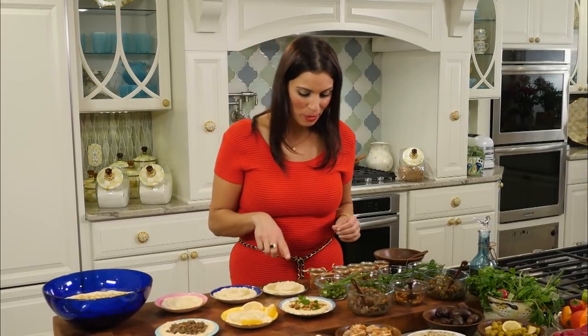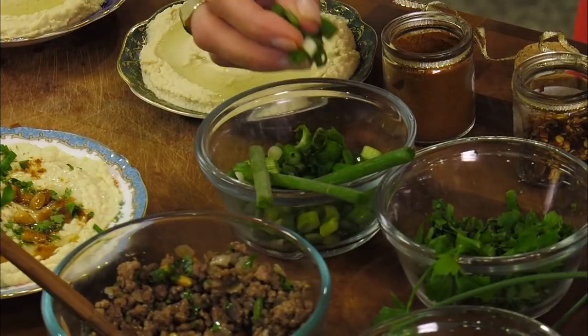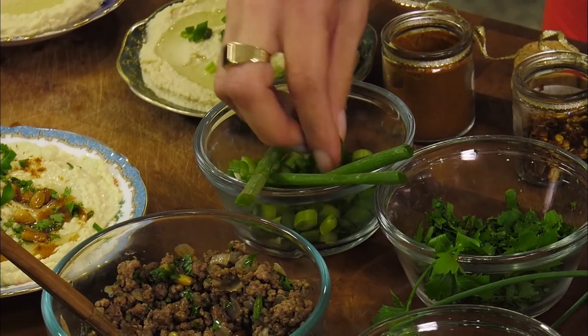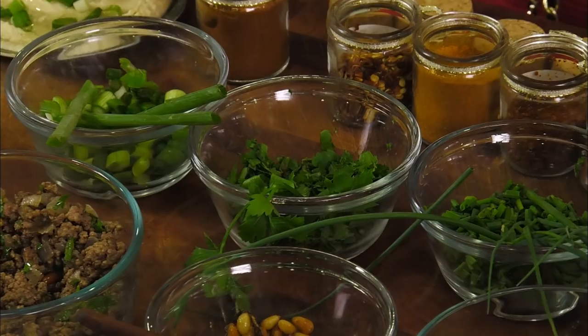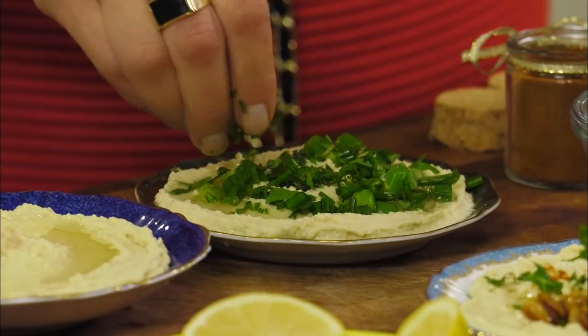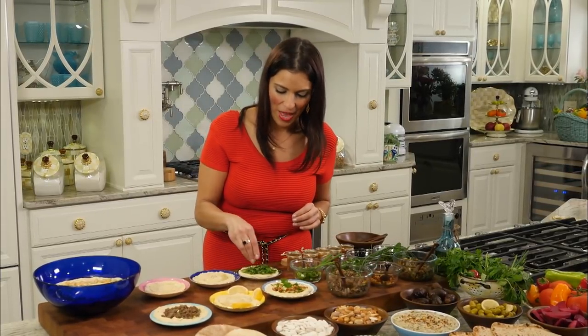And also we have one out there for all of the veggie lovers, actually two. One right here is my fresh garden herb and onion. I'm gonna take some sliced scallions or green onions. I slice both the white and the green. And then some parsley flakes, some chives, and some fresh spearmint, or what we call nana in Arabic.